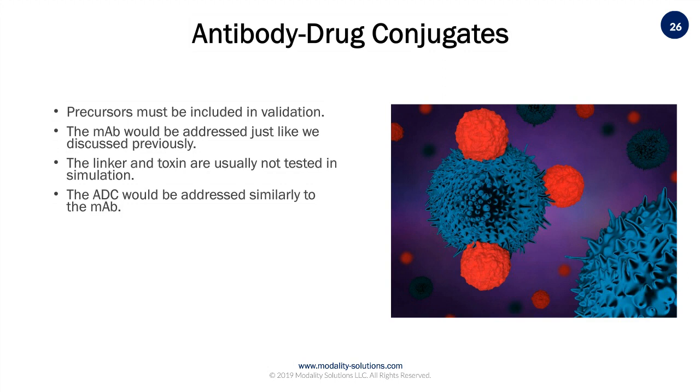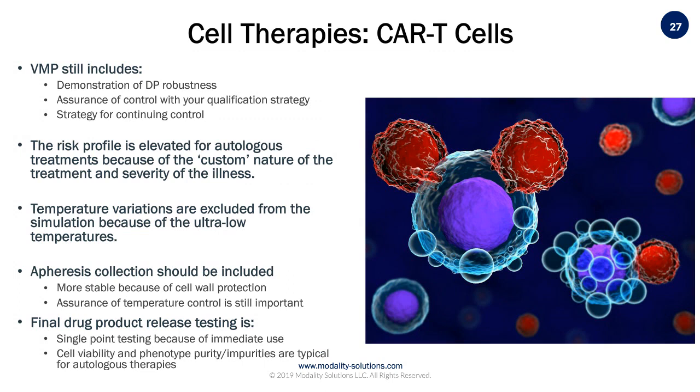And then finally, I want to talk a little bit about cell therapies. So your validation master plan needs to address the same three big issues that you would for other products. Number one, you want to demonstrate that your product is robust in distribution. Number two, you want to demonstrate assurance of control with the qualification strategy you've adopted, and you want to demonstrate that you have a strategy for continuing control.